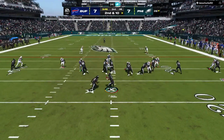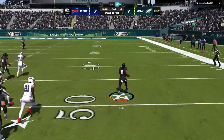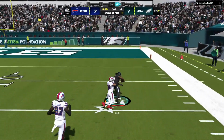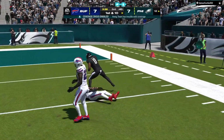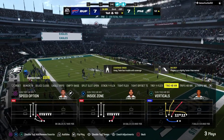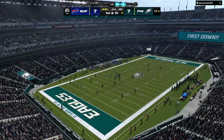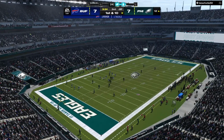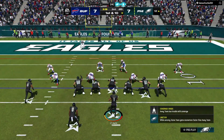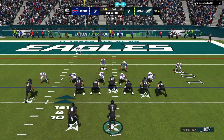Hey, let's go. They run out of the gun with Swift. And now off to the races down the right side. And he will finally be tracked down at the Bills' 12-yard line. 90 yards for him on the ground now as he has been terrific here this afternoon. A real field flipper there as all of a sudden they've got a first down in the red zone.